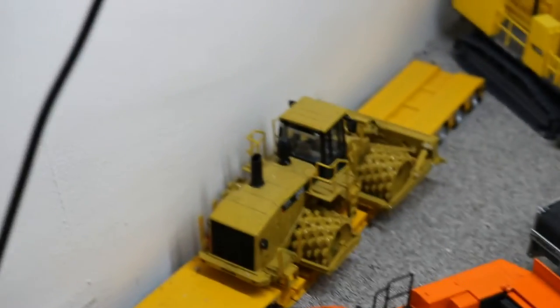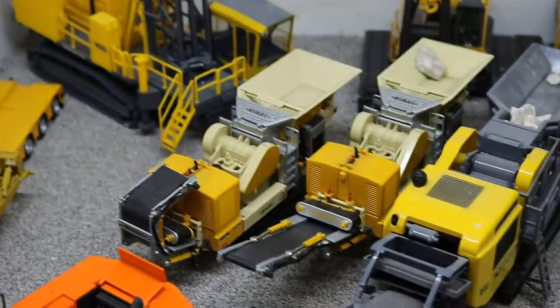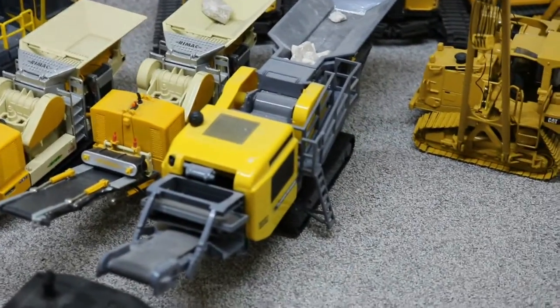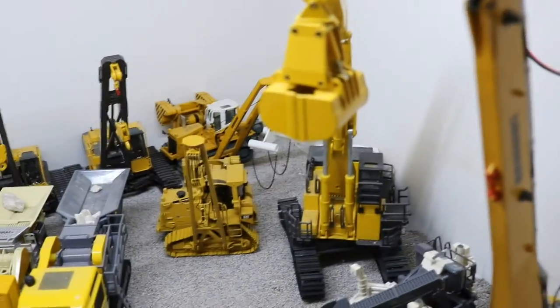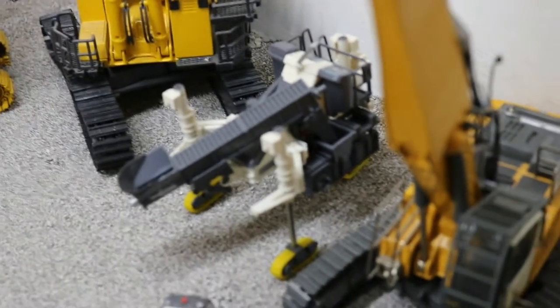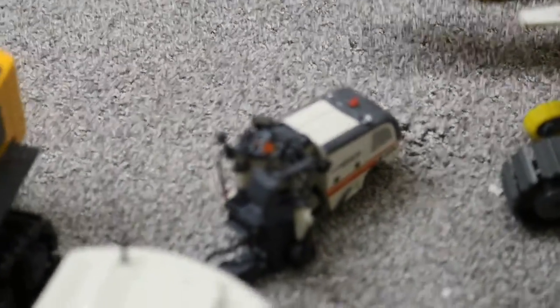Sorry, it's not focusing. There we go. Got two Rubble Master crushers, the big Atlas Copco, so PZ6, got the Joel 1100, the Wirtgen slip form paver, and then the little milling machine.